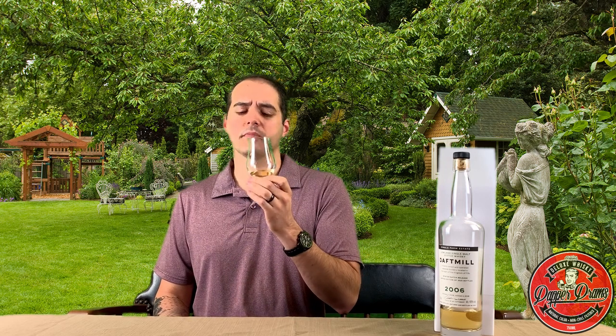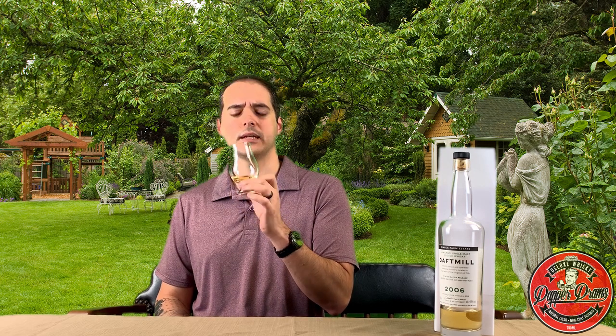Nice, light, delicate arrival. Citrusy. Again, more of that lemon lime. Bright. Somewhat sharp oak. Clean. It's a very clean and pure spirit. Again, that triple distillation.